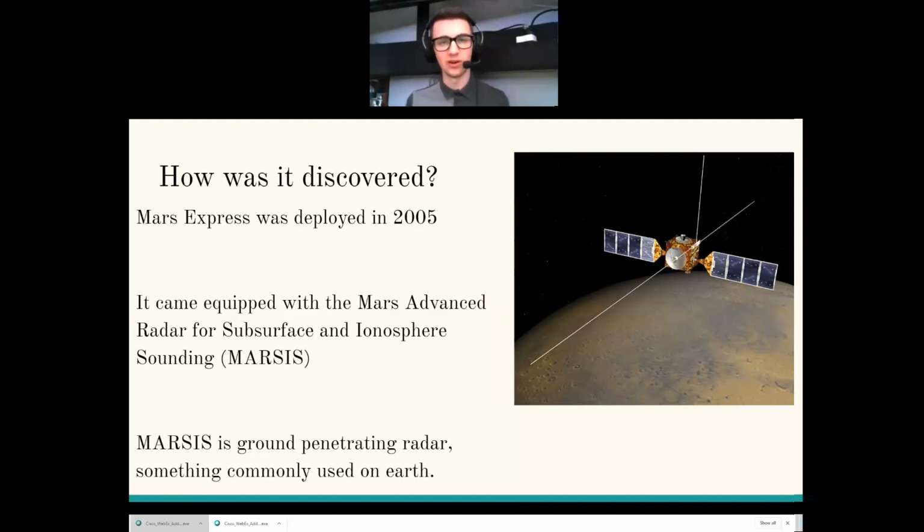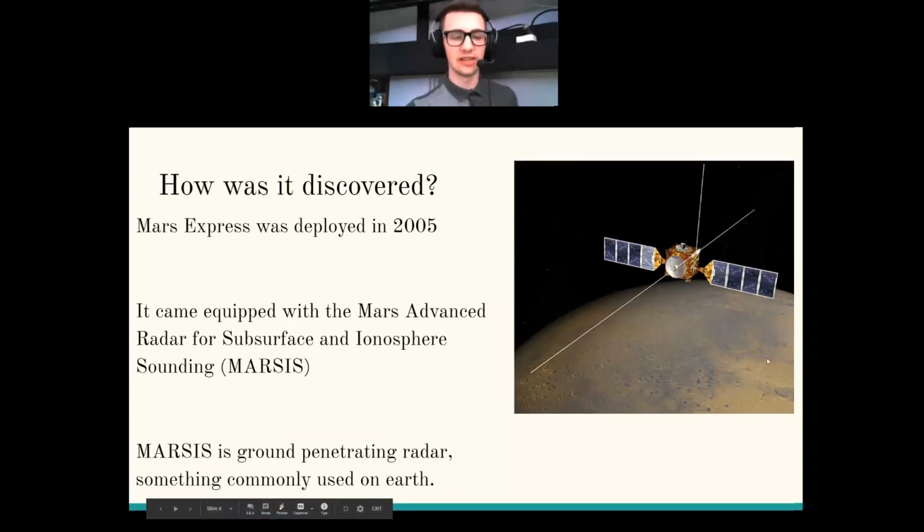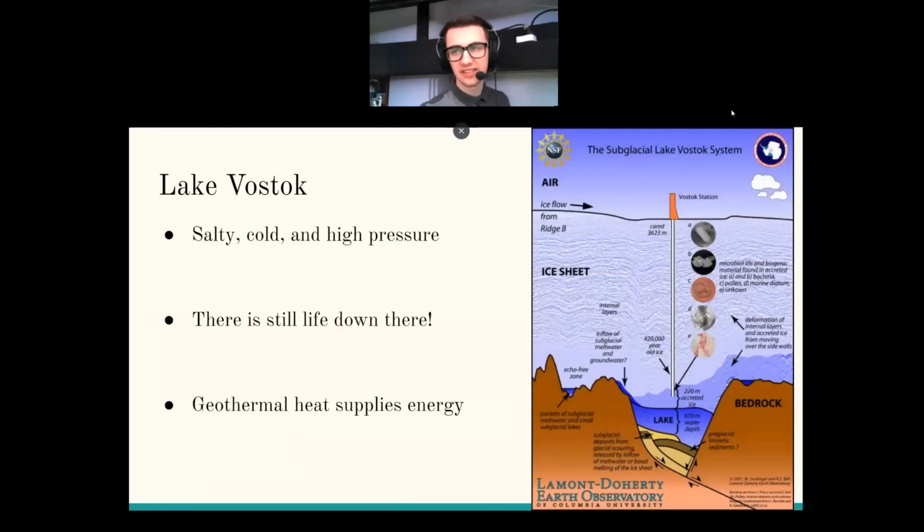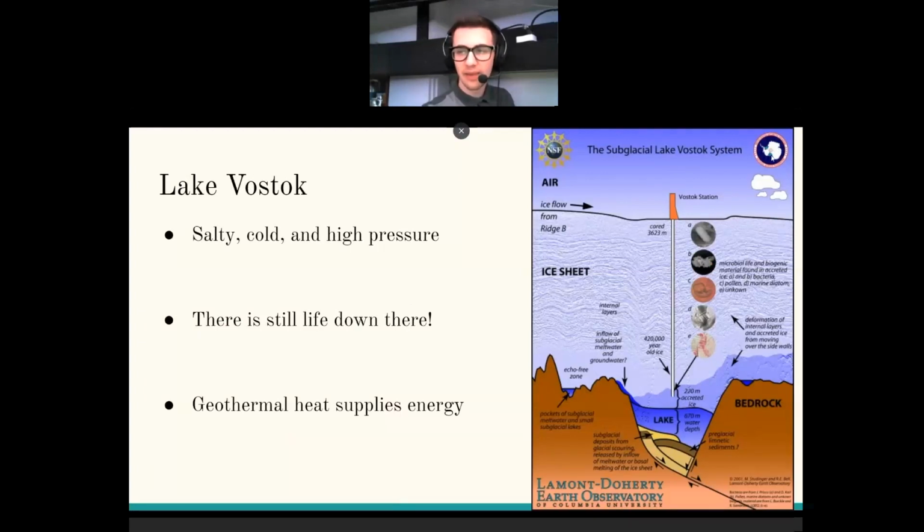We know that this works because we have actually done very similar missions and found underground lakes in Antarctica. There is an extremely useful comparison. Lake Vostok in Antarctica, right about here, is an incredible specimen. Under miles of ice, under miles of glacier, you get a salty, cold, high pressure lake. This sounds very similar to what's on Mars.